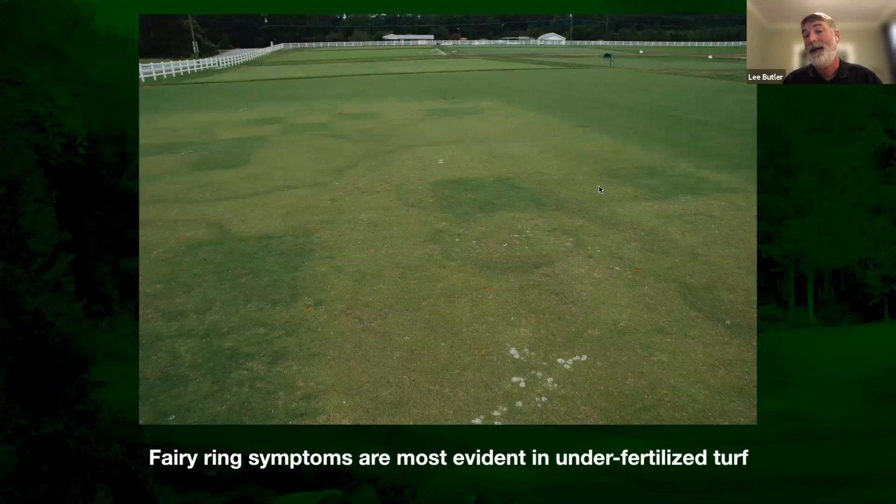Fertilizer. Fairy rings are often more severe in nitrogen deficient turf. So you can see this was a fertility study at our farm here in Raleigh. And you can see these green rings everywhere where it's not well fertilized. But as soon as you get into the well fertilized plots, you don't see those green rings anymore.